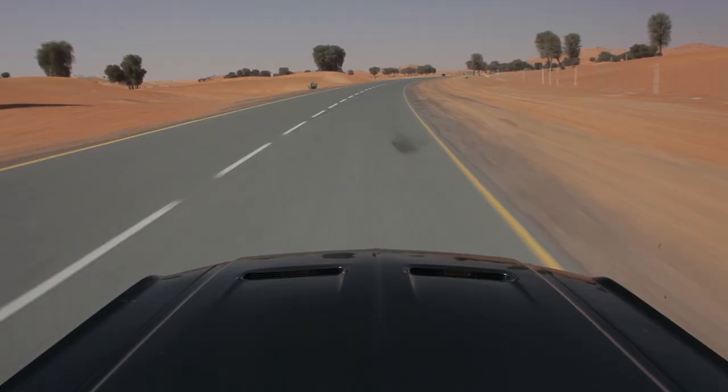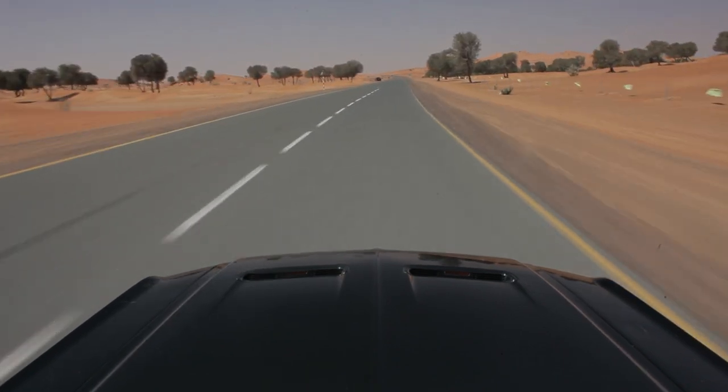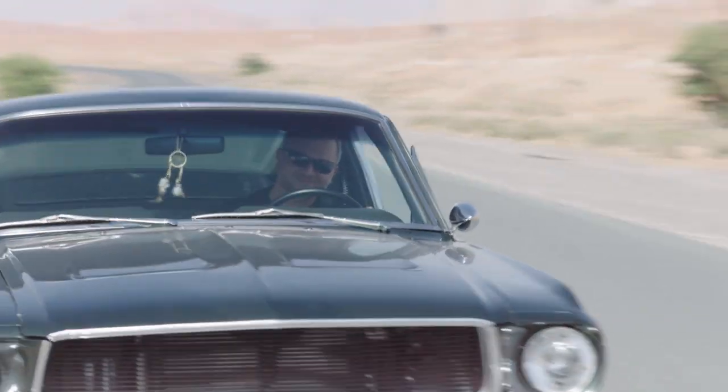So what do we have for mechanics? Let's talk about this. Now the Mustangs were always fun little sport coupe cars. This started out as a 289 car, but he had it stroked to a 347. He added fuel injection to it, he added a T5 tranny, and the result is a car that not only sounds good, but that performs great as well.